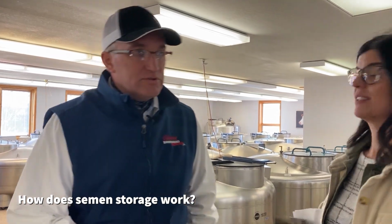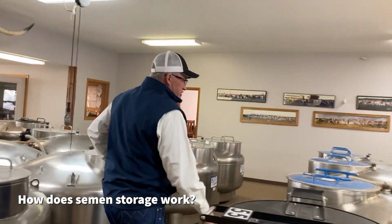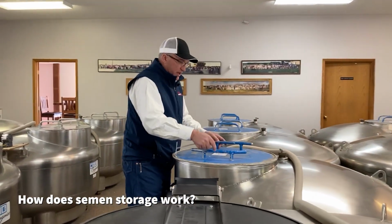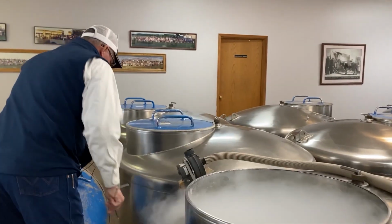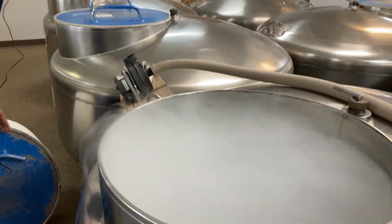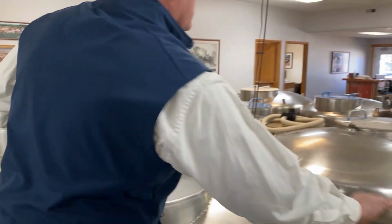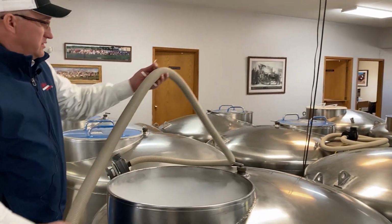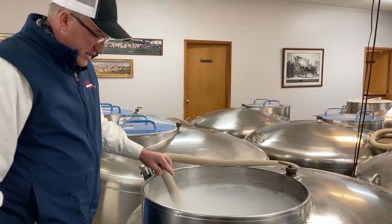Can you help us learn a little bit more about what you do, how you get it to them, how you store it, and how you ship it? Sure, absolutely. We store the semen in these tanks. Each one of these tanks could hold about 100,000 units of semen, and they are what we call nitrogen tanks, liquid nitrogen. And so you get the steam coming off of them. Liquid nitrogen, I believe, is about 315 degrees below zero Fahrenheit.